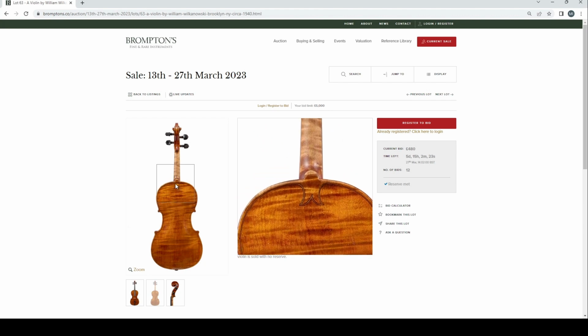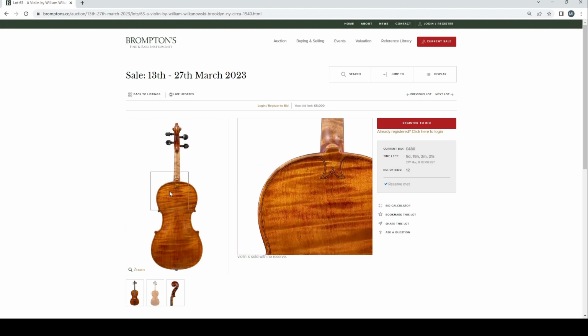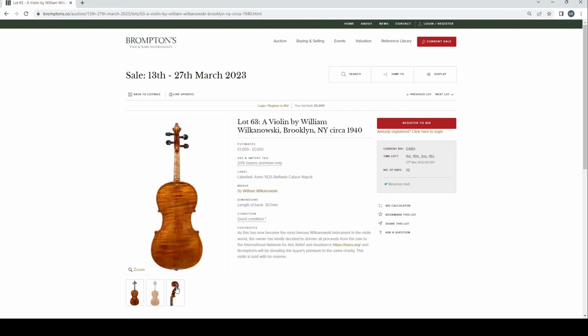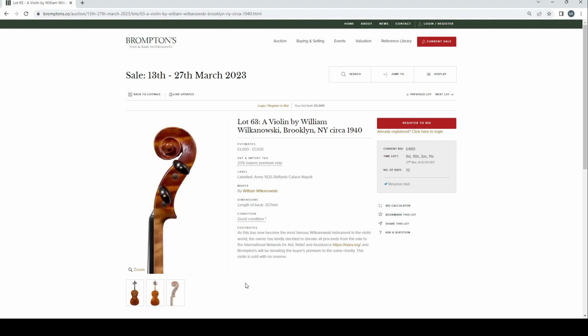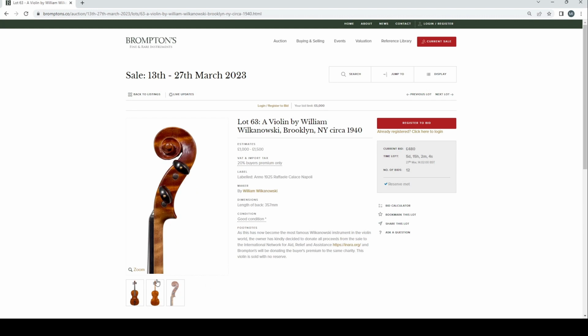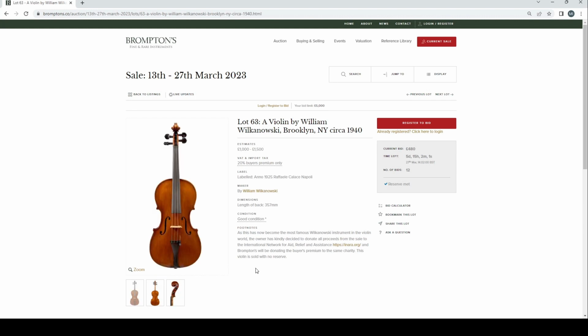Some of these have this kind of W or fishtail, whatever you want to call it, on the back. They all have similar wood choices, similar outline, like it's a very Wilkanowski thing. But anyway, so there was a misattribution. That's all been removed, obviously, because that's a little bit embarrassing for an expert. I think the certificate was from 2017. So apparently the owner and Bromptons have both agreed to put this in the auction for charity, offering aid relief, I think, to Turkey and Syria, some aid relief there.